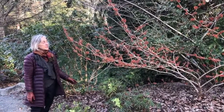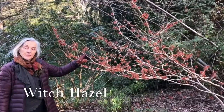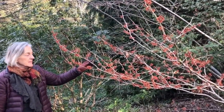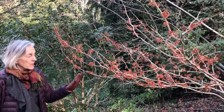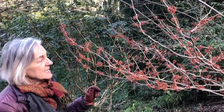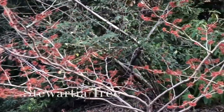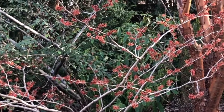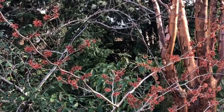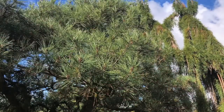I'm standing here next to a really small tree. It's a witch hazel, which is one of the first trees to bloom in the late winter and early spring. This bronze foliage is so amazing because it brings so much color on our gray days. And what you see next to it is a stewartia tree with this beautiful peeling bark. It's been well paired together. And of course we have a lot of evergreens behind.